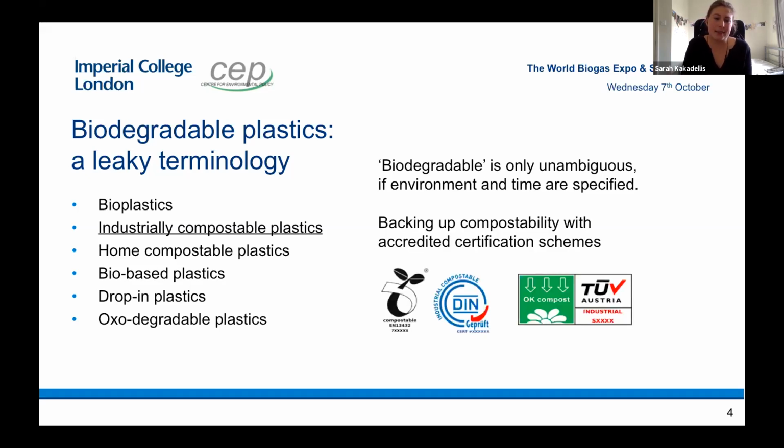So these industrially compostable plastics, their compostability is backed up with accredited certification schemes. So here are 3 of the logos that we use in the EU and in the UK for certified compostables. Now I must say that at the moment there's no industry standard for an AD-able or digestible plastic, and that's not to say that industrially compostable plastics or other materials won't biodegrade, and I think John has shown that, and that there's definitely interest in that field, but as a whole it's quite difficult to get a consensus.